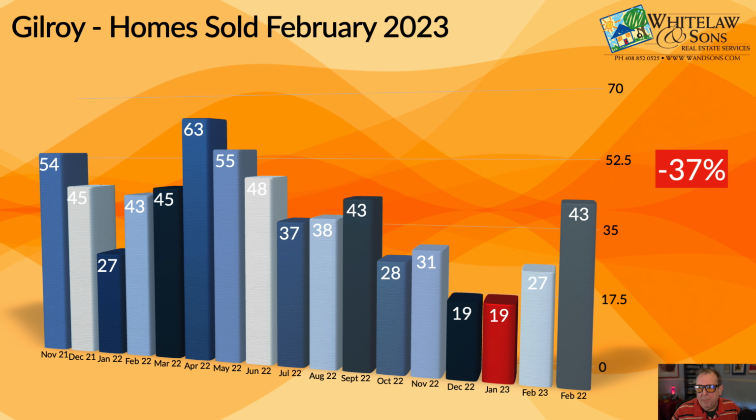Now, one other thing to note, as I like to cover here as well, is that we are selling fewer homes than we are listing. We net added 13 homes to the inventory in the month of February in Gilroy because we sold 13 fewer homes than we listed. So net additions to the market are what we're seeing.